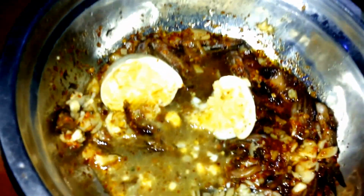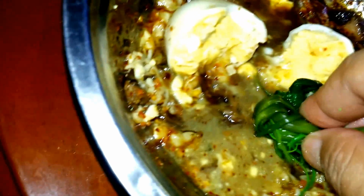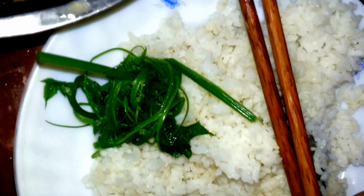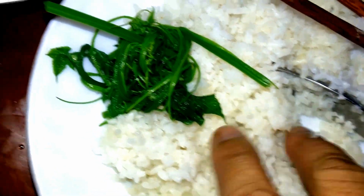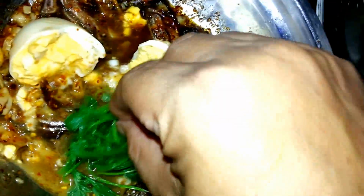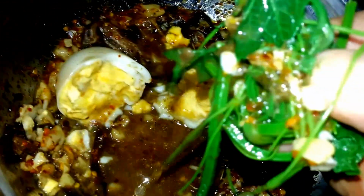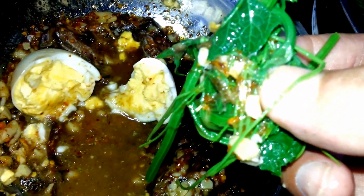But usually Cambodian in the rural area, they will eat this kind of food with their own hand, like this. Because it will give a better taste. Yeah? You see? So nice. It tastes awesome. It is very young, good tips. It's soft but crispy.